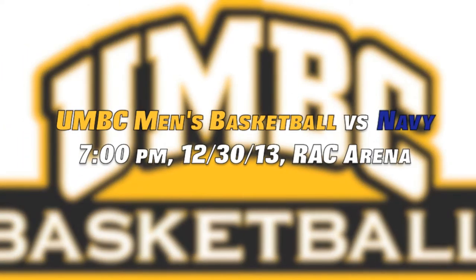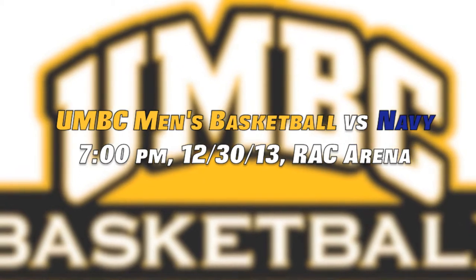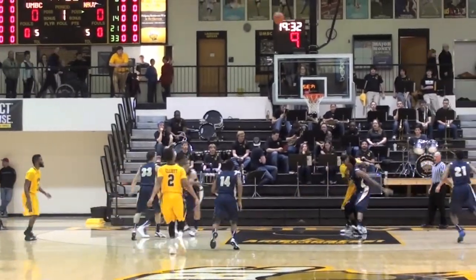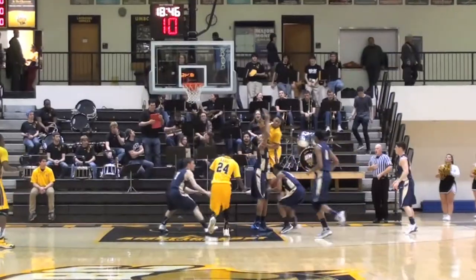After a 9-day break, UMBC basketball in action against Navy at the RAC Arena. Retrievers looking to go to 4-1 at home on the year. They would get off to a good start. Rodney Elliott hits the opening tray of the game. That will be a sign of things to come. Retrievers get off to a quick start.